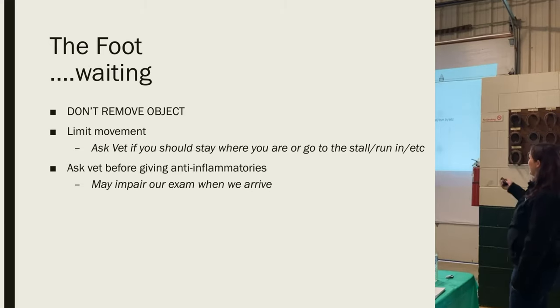Like I said, limit movement. Ask the vet if you should stay where you are or if you can go to the stall or run. And again, ask before giving any anti-inflammatories, because you might impair our exam. So if you tell me that the horse can't bear any weight on that leg, and then you give it 2 grams of bute, and I get there half an hour to an hour later, and the horse is walking fine, it's just hard to now interpret what I'm looking at. So just talk to me about it.